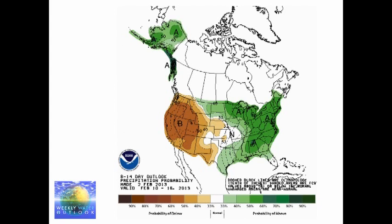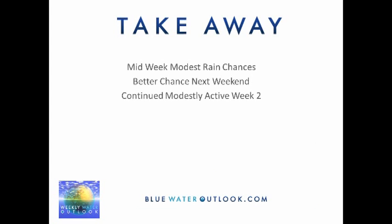It is showing the possibility of continuing a more active pattern over the southeast U.S. I looked into that range very closely. It doesn't look extremely active, but it doesn't look like it's going to be a dry period either. It looks like more of a manageable precipitation. So the takeaway points from this week's briefing: a midweek modest rain event, a better chance perhaps next weekend, continued moderately active week 2.